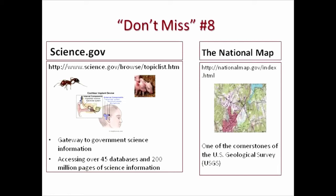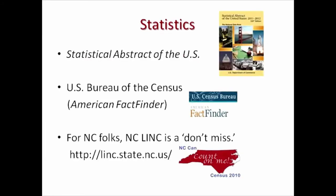The National Map, again, a don't miss. It's one of the cornerstones of the U.S. Geological Survey. And if you haven't used topo maps, geographic maps for your area, you're in for a real treat. You can see those through that site. The Statistical Abstract of the U.S. for statistics, we're going to come back to in just a moment.